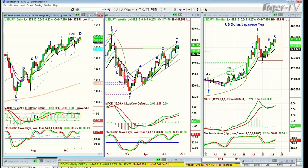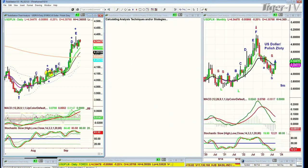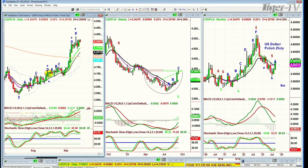But I'm still saying that in the bigger context, those semiconductors, don't ignore them. I just wanted to show you USD. What was it? PLN? That made a peak E, and is holding very nicely, and it did a cup formation, a lopsided cup formation in the weekly. This is the US dollar Polish zloty. And let's see the USD CAD.